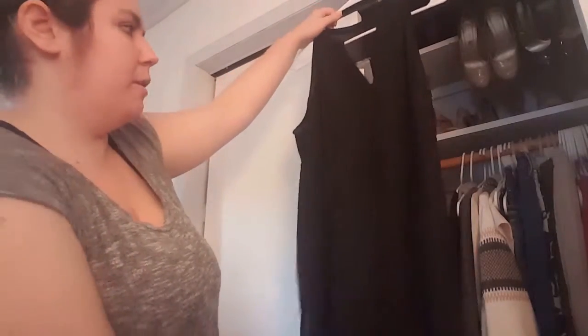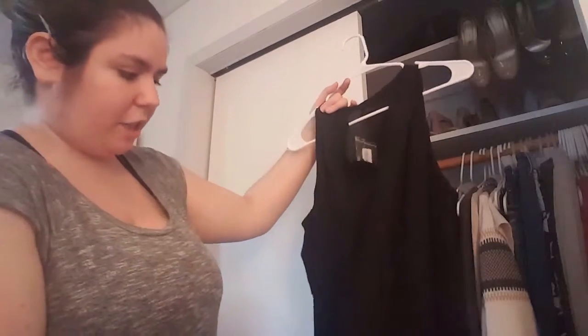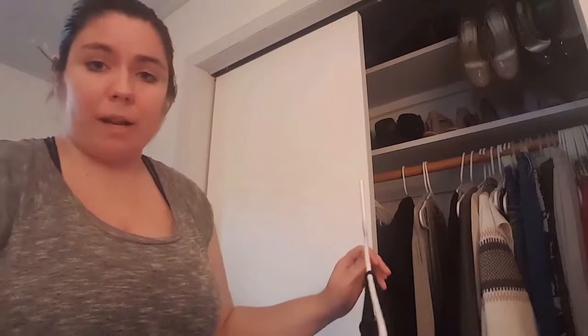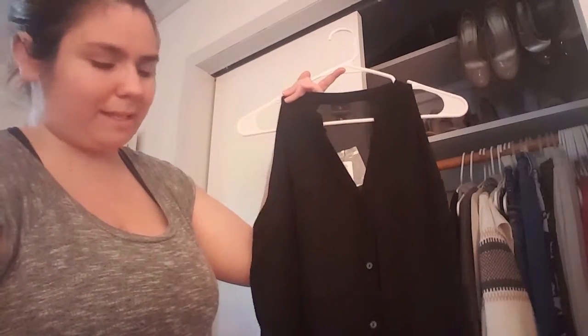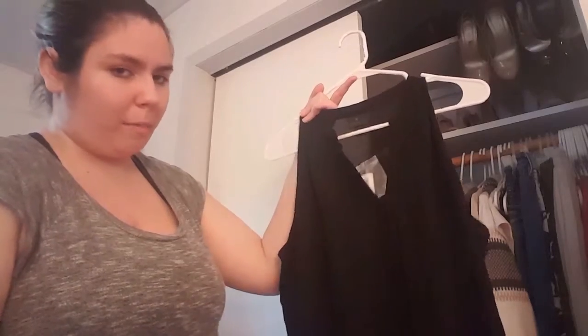This is a high-low sheer button-down black shirt that I like a lot. It does not fit me perfectly right now because I cannot button it because of my stomach. I am keeping it. I do love it. I had been looking for something like this for a long time because I love this aesthetic and I want to keep it.